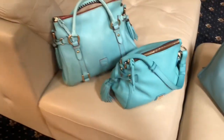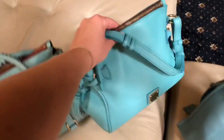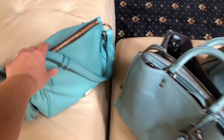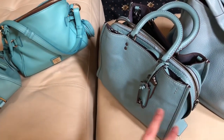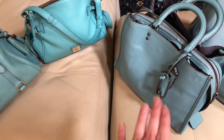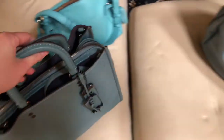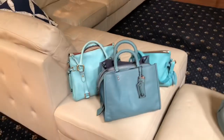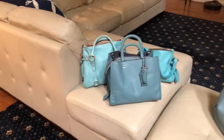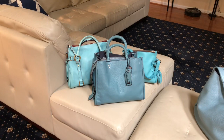So obviously these two are probably the most similar, the turquoise Samba and the aqua Florentine, but just for the sake of comparison, the reason I got this Rogue in the marine color is because in my head and in pictures, I thought it was going to be very similar to these two, which is a color I already know that I like. And it is similar, let me get out of the light. But it has a lot more gray in it, I would say. It's a little bit more muddy.